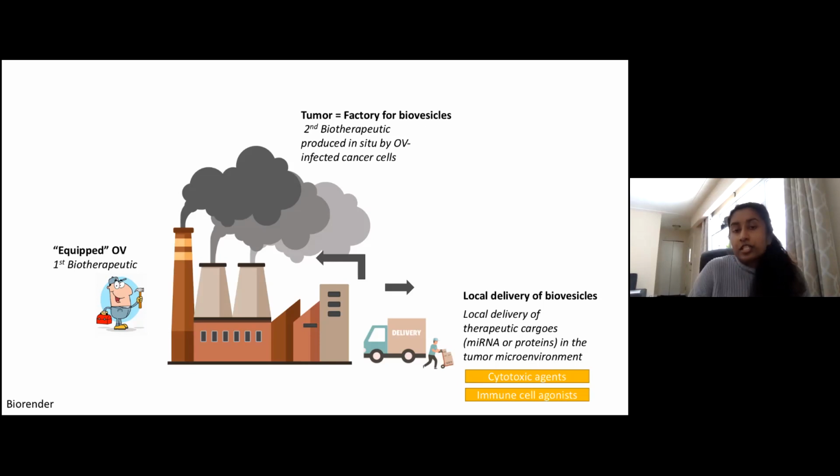So you can imagine, once you have the delivery of these targeted biovesicles, you can even reach cells that may not have been infected by the oncolytic virus, for instance. And in the context of engaging immune cells to help fight the cancer, you can encode immune cell agonists as the therapeutic cargo, which could help tumor eradication. So really our approach is taking the best of both worlds, using a virus that can selectively infect and kill cancer cells, and using these biovesicles, which can enhance local delivery of therapeutic cargo in the tumor microenvironment. Together they can contribute to a more robust anti-tumor response. And with that, I think I'll pass the torch to Carolina.